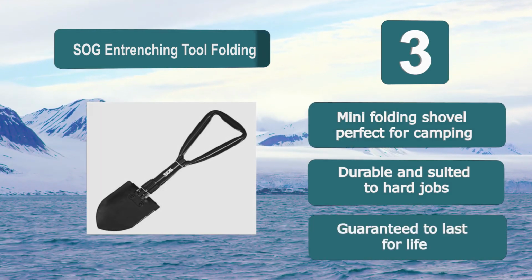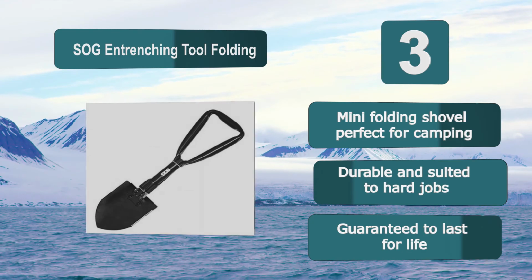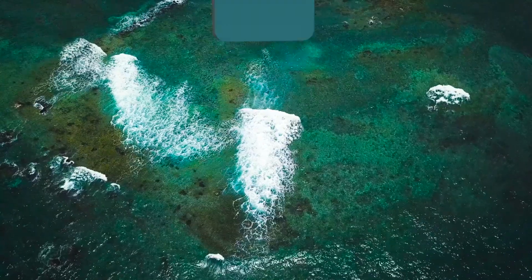Mini folding shovel perfect for camping. Durable and suited to hard jobs. Guaranteed to last for life.